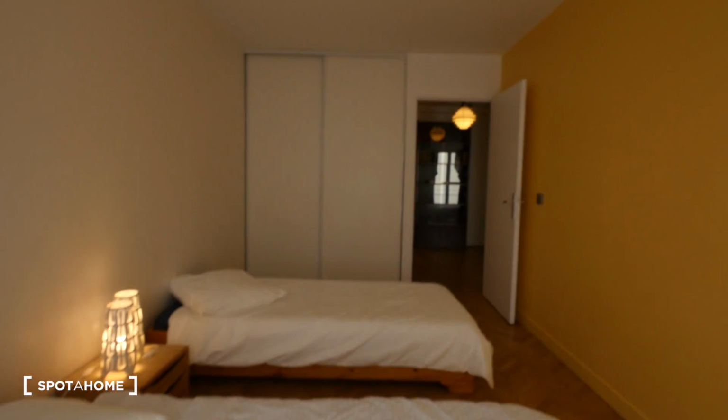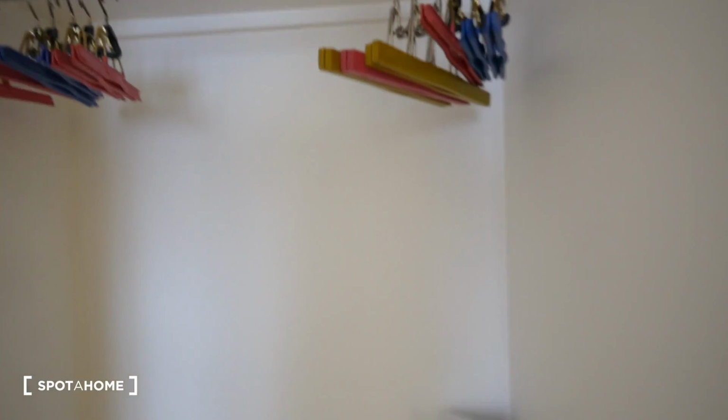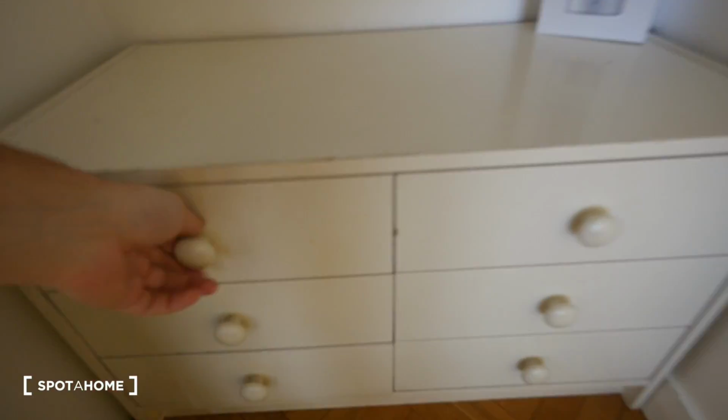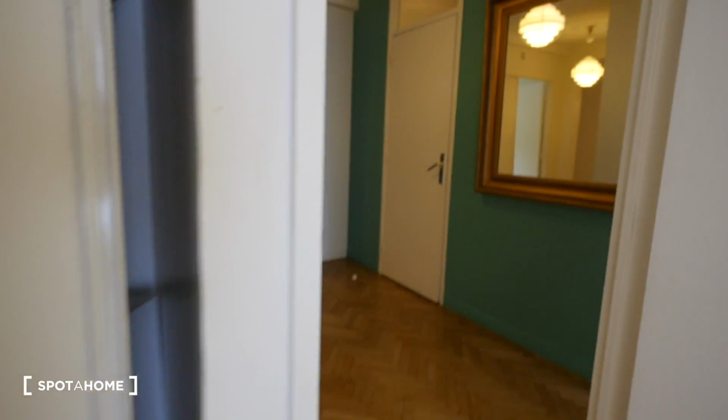Then you have this shelf in here on the corner. We have the same view as in the other room. And the last thing I have to show you in this bedroom is the wardrobe. It's a built-in wardrobe. Quite large. It's more or less the same size as the other room. We have space here, and then here underneath we have this chest of drawers with six drawers. On the other side of the wardrobe we have the same amount of space.